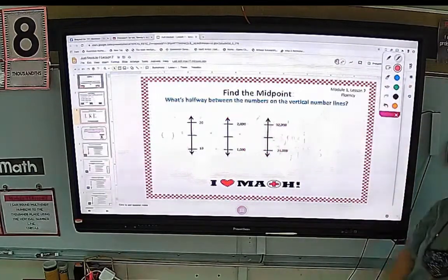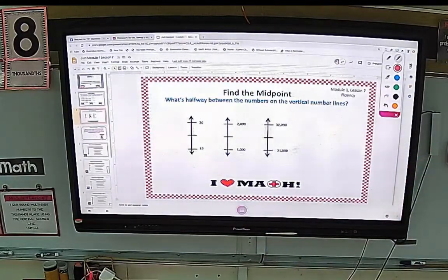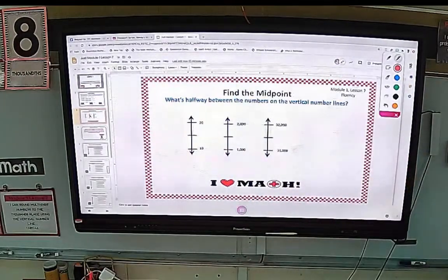Let's clear that off, okay? Here we have, and again, I know those are tiny. Let me see. I just want to see how well we can see this from back here, because your young eyes probably see it better than mine. But maybe we can manage just for a second. All right, they've got a vertical number line and the top and bottom number already there. They just want you to have a little practice finding that middle number.